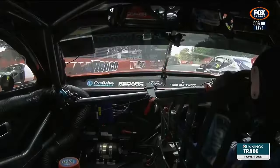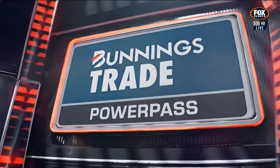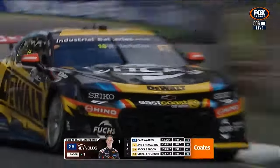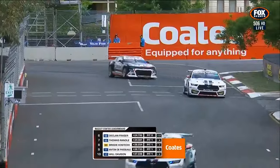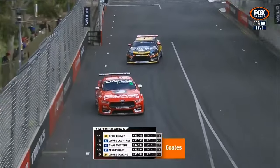And got down the inside. Hazelwood was doing everything he could, and particularly the way he launched over the 1-2 chicane. That all looked a bit tidier this time. The tyre temperature will do that. Yeah, it's funny how that works. So there are six cars in the field at the moment that have not yet stopped. Reynolds, Waters, Heimgartner, LeBrocq, Jones, Fraser, they still have to take their stops.